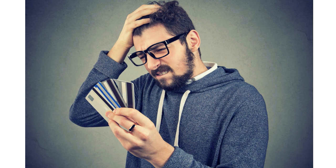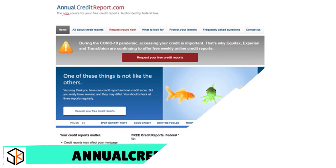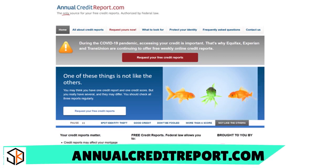Remember that you can always access free credit scores through annualcreditreport.com. Or you can sign up for free credit monitoring services like Credit Karma, NerdWallet, WalletHub. You have Constellation, even PenFed or NaviFed. If you are a member, you can also monitor your credit score continually.